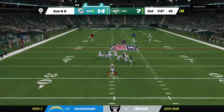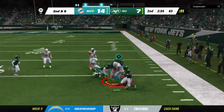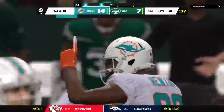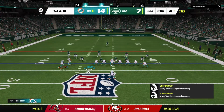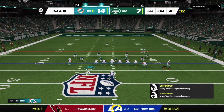Now back to throw. He finds his man complete. That's Newton. And he'll be brought down just shy of the 40. And this was a nice example of an offensive coordinator scheming his guy open. Just a little underneath route, just trying to free up some space, and it worked awfully well. Got him not just space, but plenty of room to run after the catch to pick up really nice yardage.